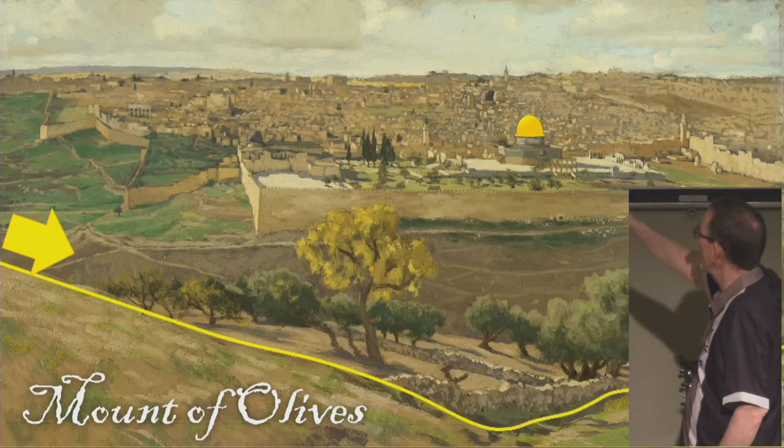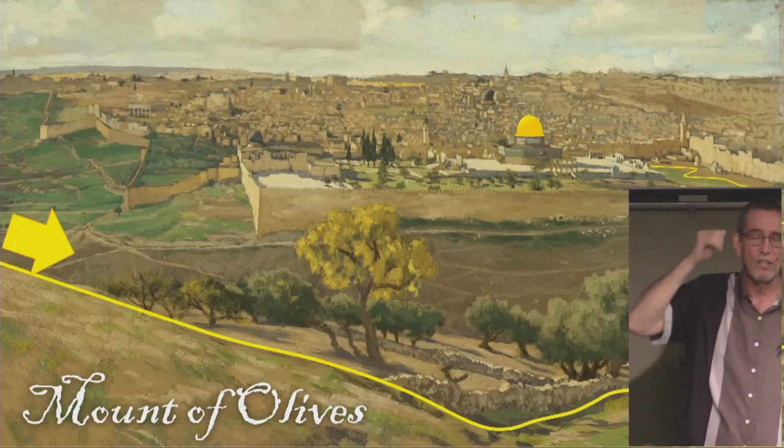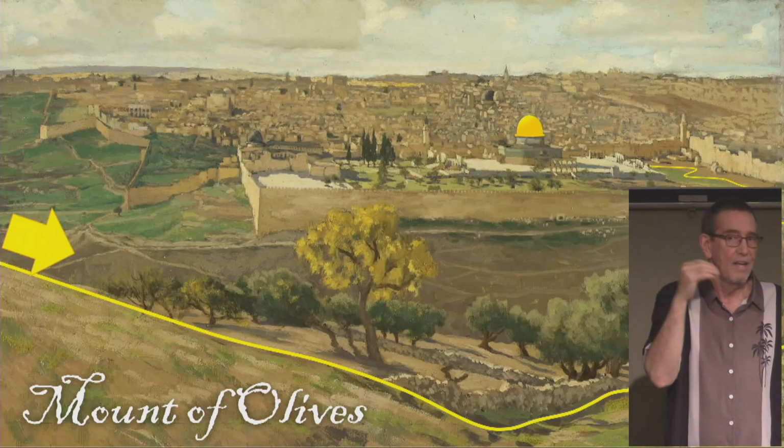So Jesus is going to come down from the left here. He's going to go down a little hillside, down the Kidron Valley, and then come up the Kidron Valley, and then go in through a gate that you can't see on this picture in that wall, and then come into the temple area. So that's what he's going to do today, and that's the route he takes. It would look just like that.